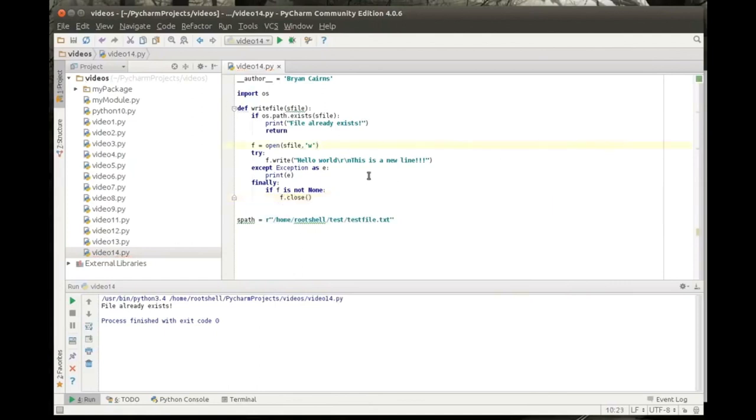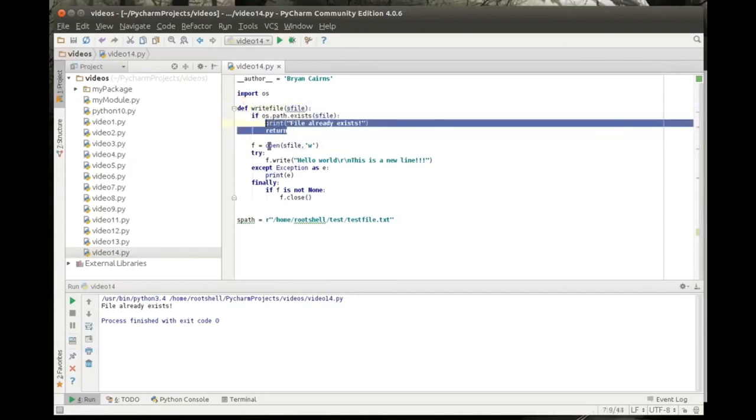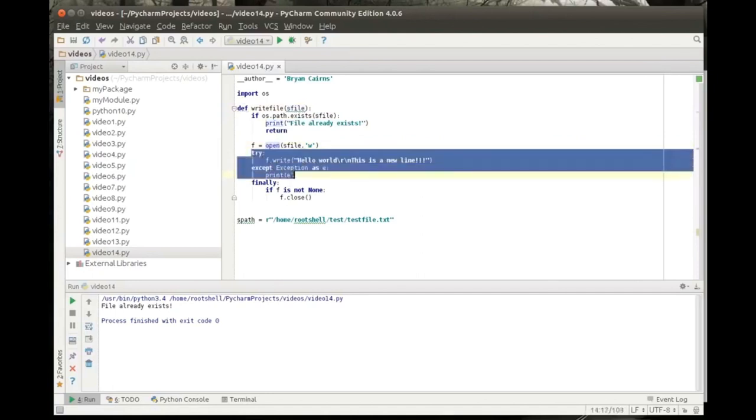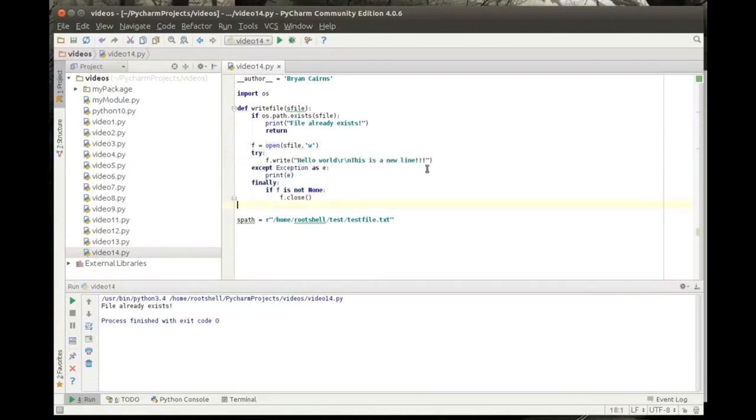So, whew, that's a mouthful. So what we got here, let's kind of go through this, is we have our function. It has a variable that we're going to pass to it, which is going to be the file name. If the file exists, it's going to print out a message and return. Otherwise, it's going to open the file, which will then create a blank file on the hard drive. Then we'll try to write to it. If there's an error, we'll print out the error. And then finally, we will close the file.